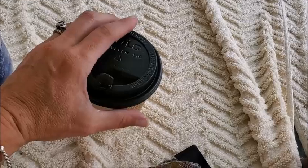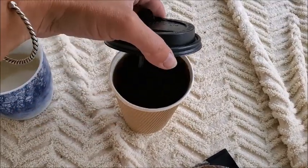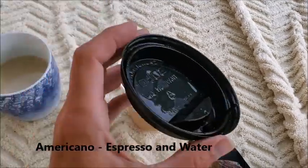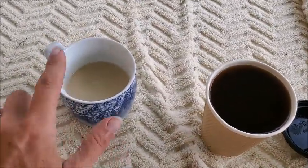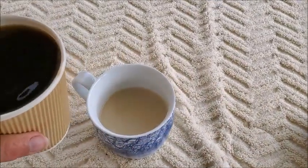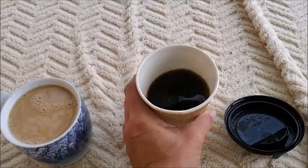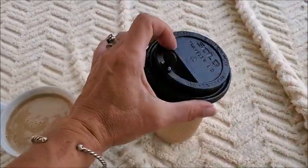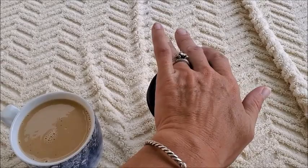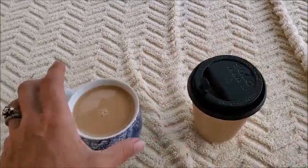So let's do this. My favorite drink is an espresso. And this is an Americano. Oh my gosh, look how dark that is. And this is what I was drinking earlier. And I just added some more cream to it. So I'm just going to add this to my favorite coffee mug. And I'm going to enjoy a nice espresso. Make sure that lid's on tight. Alrighty.